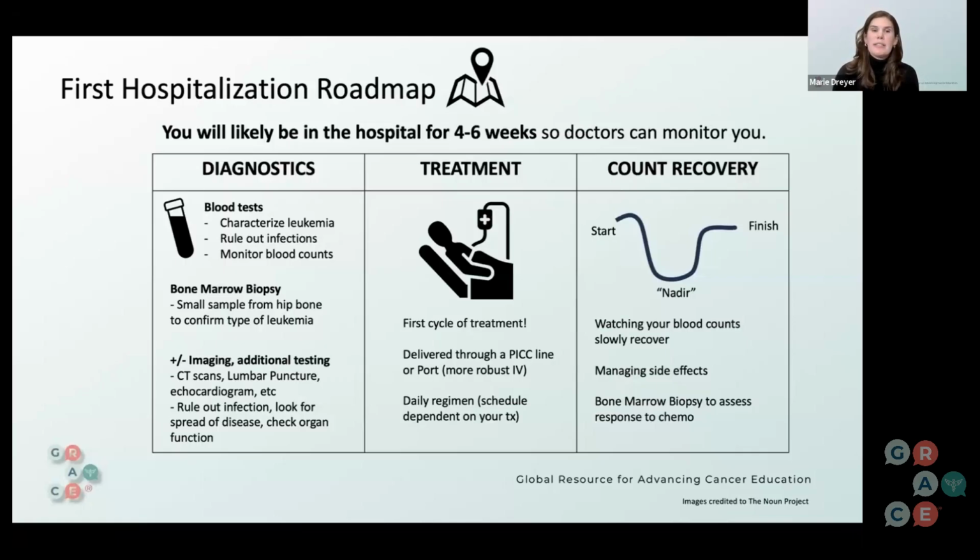But no matter how you are diagnosed with acute leukemia, your first hospitalization, which will go over the diagnostics, treatment, and then eventual count recovery, will likely take place for about 4 to 6 weeks. I want to just set some expectations because this can be a long journey overall, and especially in the very beginning, where things are getting going and you're realizing that your hospitalization may be a few weeks long. So we'll divide the hospitalization stay into about 3 buckets.